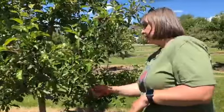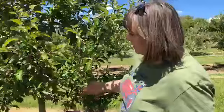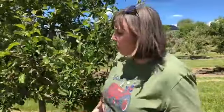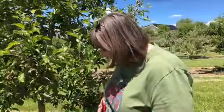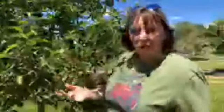The apples are pretty easy to thin. And sometimes they'll kind of self-thin a little bit. You'll see some that are kind of falling off. Either they didn't get pollinated. Sometimes we have this thing called June drop, where the trees will drop a little bit of fruit right at the beginning of June, just because they can't support all that fruit, or it didn't get pollinated right.